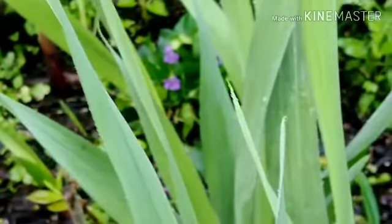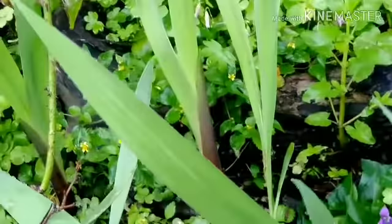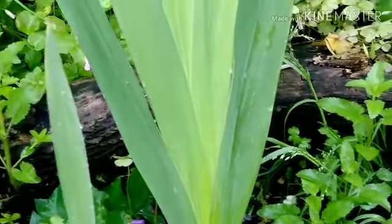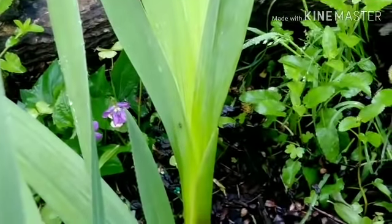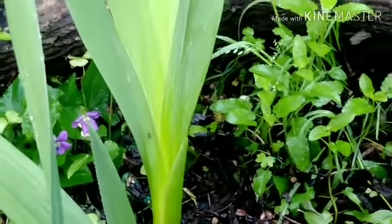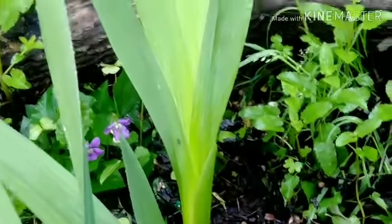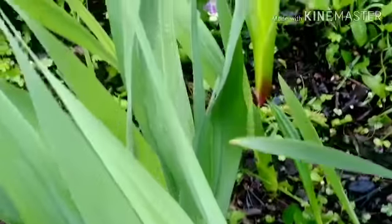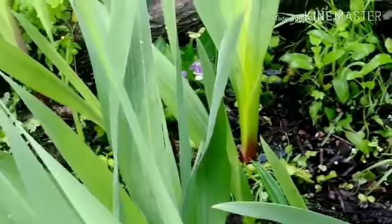Now, you don't have to stake up your gladiolus all the time. Sometimes they will stand up nice and tall all by themselves, and they really don't need any stakes. But sometimes I stake up mine because when we have hard rains and bad weather, I need them to be ready for this weather, because this weather don't play. It wipes out everything. So if you find that you want to stake up your gladiolas, this is how to do it.